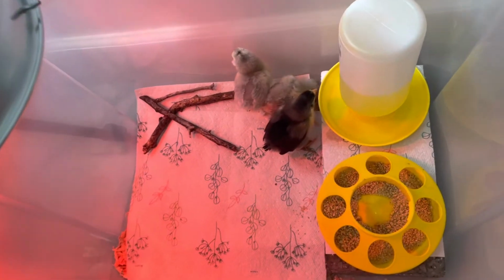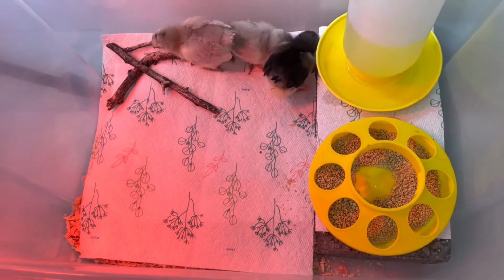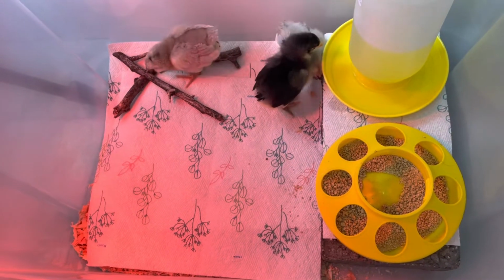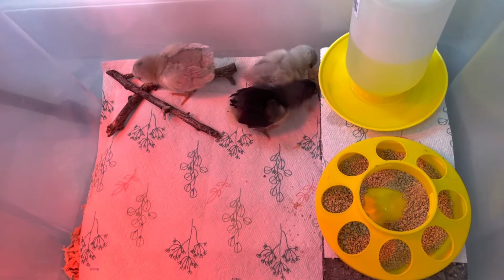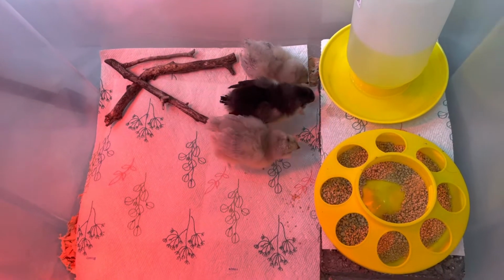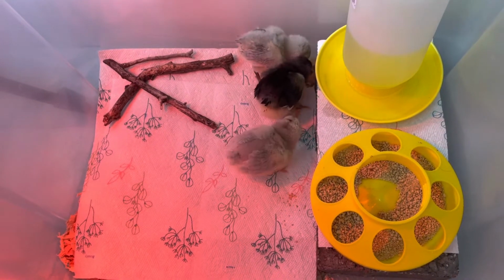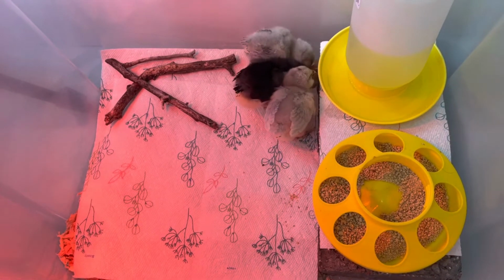You see, essentially, exactly the same setup, but they've got a little bit more footing now. It's a little softer bedding. There's a couple twigs in there. And try to keep the food and the water in the same general location so that hopefully, as they orient themselves, they'll be able to find the food and water without a problem. I'm sure they'll be fine.